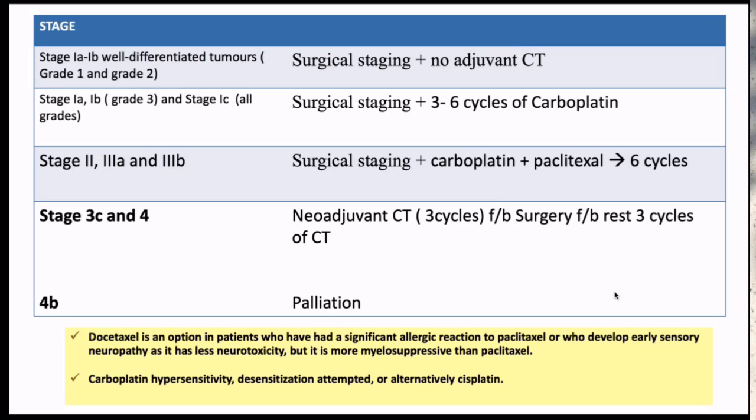This is stage 1A to 1B, grade 1 and grade 2. Like for endometrial cancer, this is ovarian we are studying. Even in endometrial carcinoma for grade 1 and grade 2, there was no chemotherapy. There we were doing primarily radiotherapy. Here it is chemotherapy. Endometrium is not very sensitive to chemotherapy, but ovarian is quite sensitive.